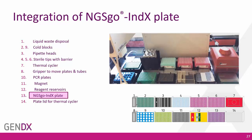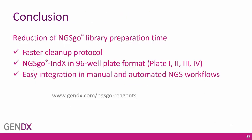With that, I would like to conclude this webinar, where I've shown you several ways to reduce the hands-on time. One, we have a faster, cleaner protocol that will help the reduction of the library prep. Secondly, we also have the new NGS Go index plates that will make the setting up of the indexing a lot faster. We have index plates in 4 different layouts available as from next month. And these plates are also easy to integrate in any manual or automated NGS workflows. For any additional information, such as the protocol or the technical note, I would like to refer you to our website where you can find all the details.